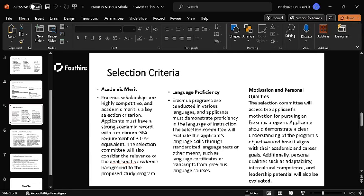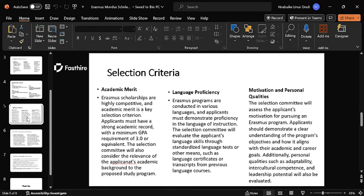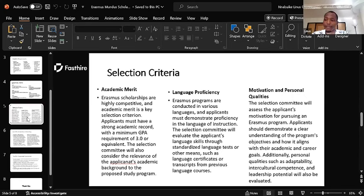Okay. How much is your school fee? How much is your tuition? Okay, for the Erasmus program, it's always tuition free. Okay, so you're not paying. They cover the tuition. The money they're giving you is just for your monthly upkeep. Yes. Oh, okay. Now I get it.